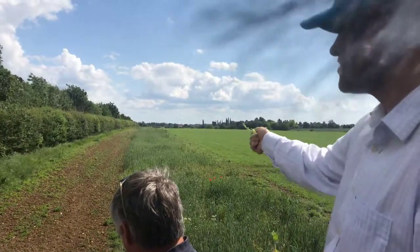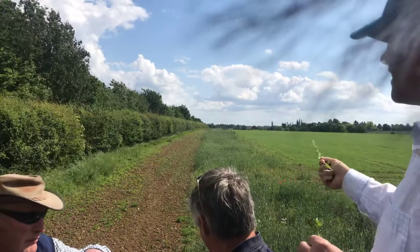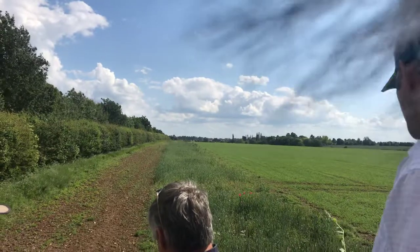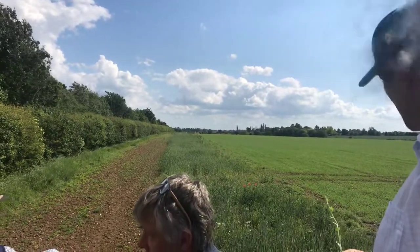Anyway. But this option does tend to prefer lighter soils, but it can work on heavy land. So you need to move it. Avoid really dirty fields. You don't want to be putting it where you've got a really big problem. I think it'll come into its own. Yeah, absolutely.